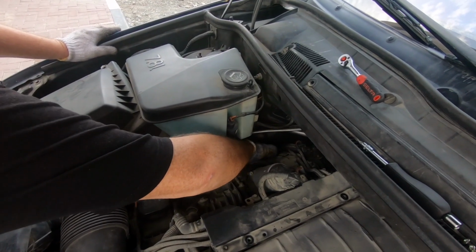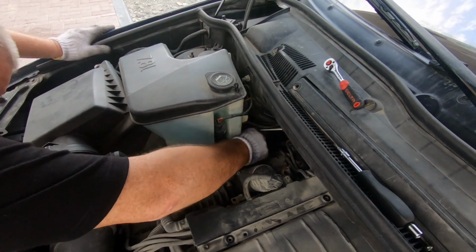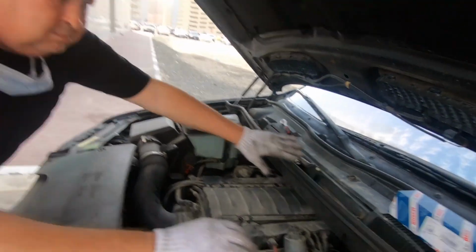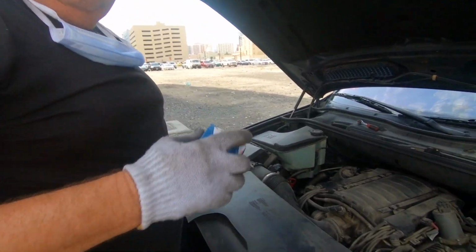Now we are removing the old ignition coil, the one that is giving the car vibration, and replacing it with a new one.